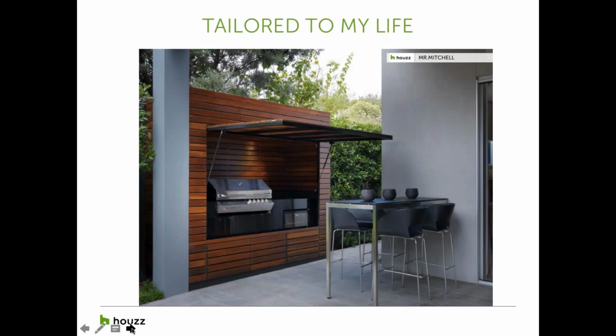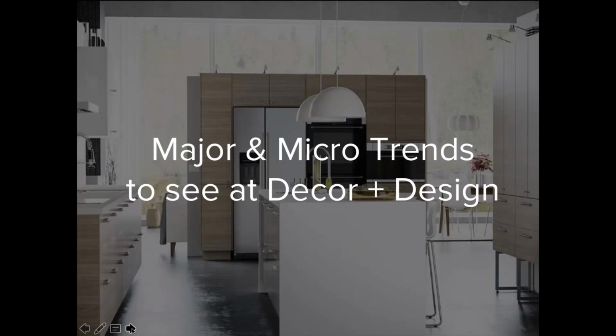We also see a really big demand for custom. So, customization of interior and exterior spaces that is tailored to my life. We see that Aussies don't tend to go for a cookie cutter approach to their home. When they're reaching out to professionals on House or saving photos to their own idea books on House, they're really looking for tailored to me, customized for my space.